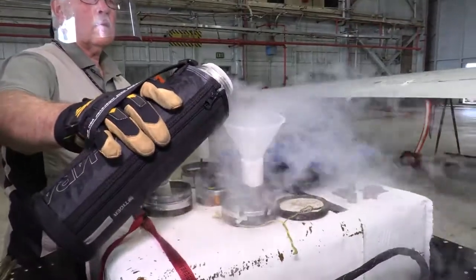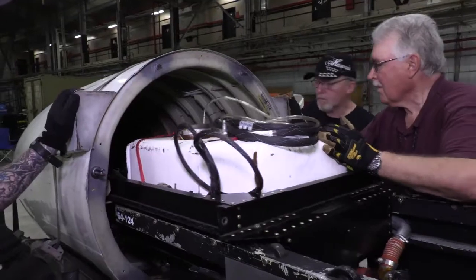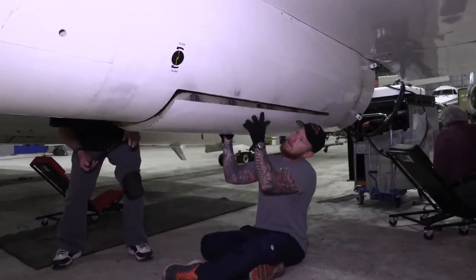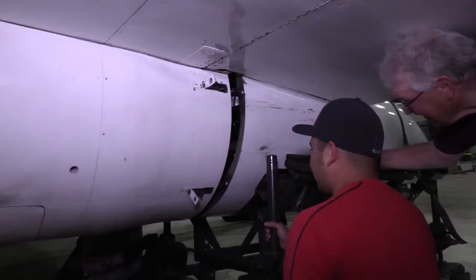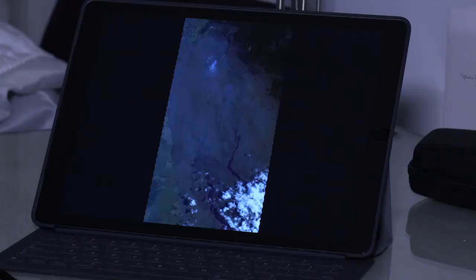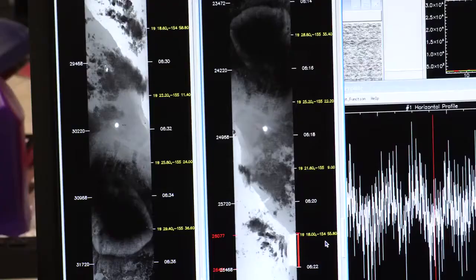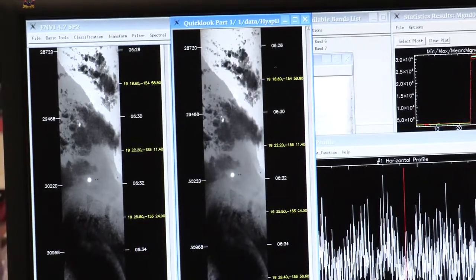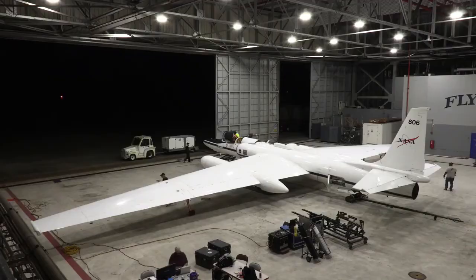We have the AVIRIS instrument, the Airborne Visible Infrared Imaging Spectrometer, and we also have the MASTER, which is the MODIS ASTER simulator. The AVIRIS instrument is measuring the solar reflected spectrum, so the light that's coming down from the sun, hitting the surface of the earth or the surface of the water, and then bouncing back up. And then the MASTER instrument's actually measuring emitted heat or thermal infrared data. The two data sets together simulate the HyspIRI satellite payload.